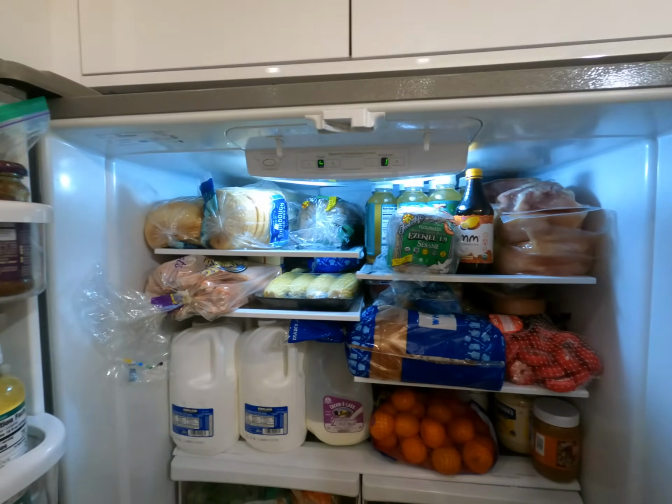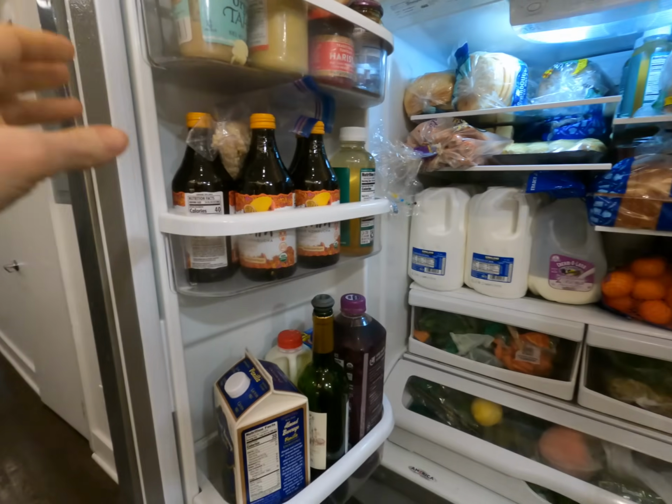Okay, so this is our fridge. We went shopping today, and this is what it looks like when it's full.